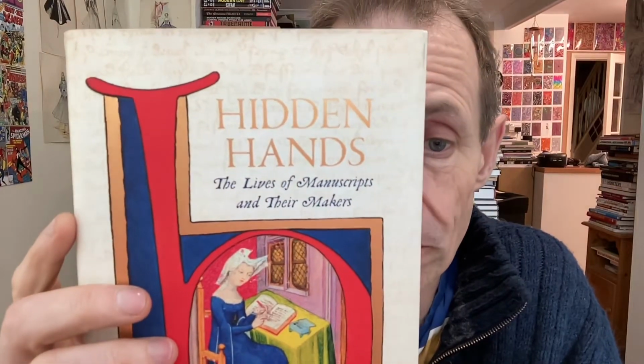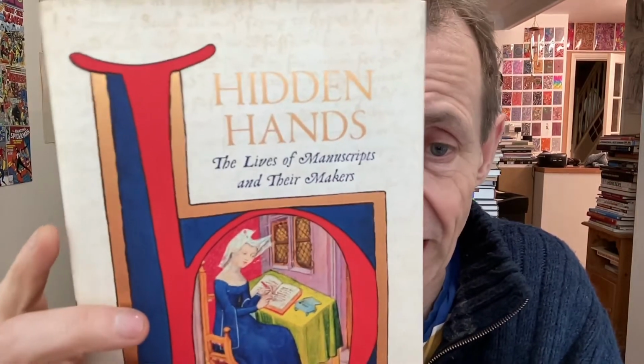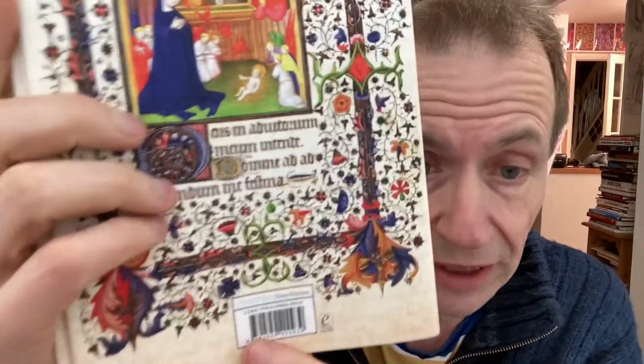Hi, welcome to the Andrew Buckle book review of Hidden Hands, The Lives of Manuscripts and Their Makers. This is by Mary Wellesley, and the book is from Riverrun. The book came out in 2021, 370 pages.